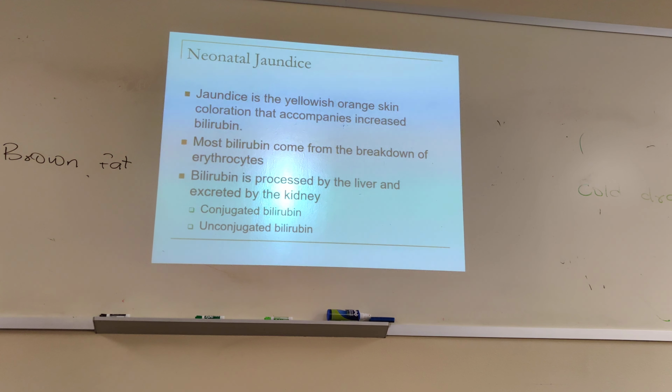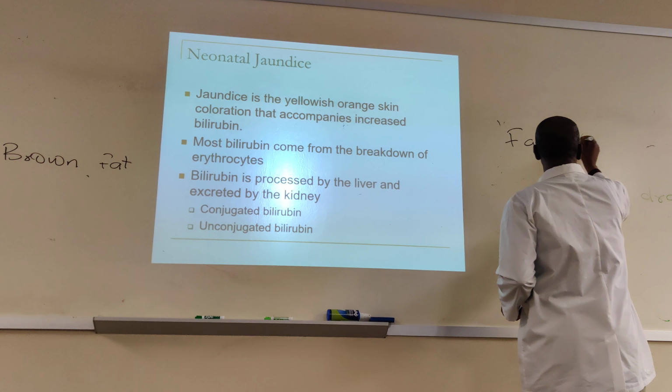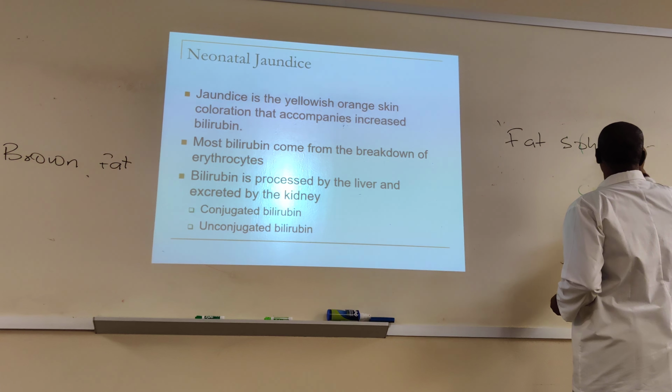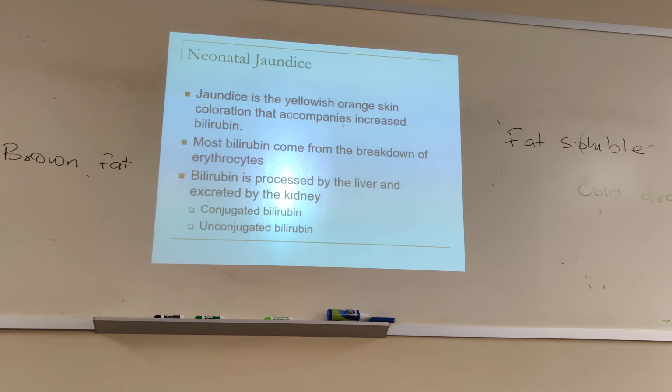Okay, so initially, bilirubin has some fat in it. It's fat soluble. Bilirubin is fat soluble. So it is transported to the liver. And then the liver will conjugate the bilirubin. Basically what conjugation means is that the liver is going to process it and it becomes water soluble instead of fat soluble. It becomes water soluble before it's removed from the body. So conjugated bilirubin means that it has now been made water soluble. Unconjugated bilirubin means that it still has fat in it.